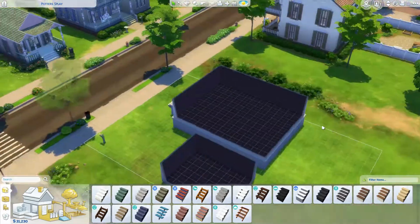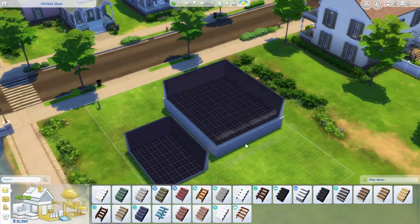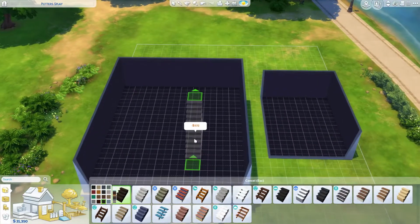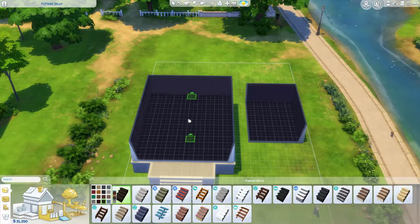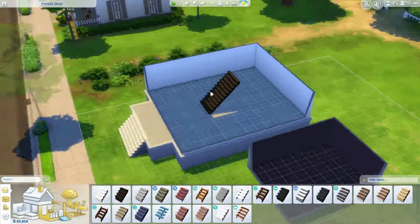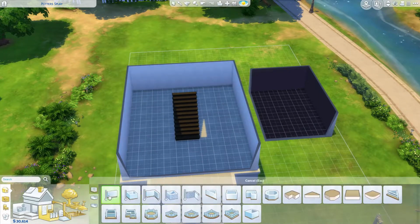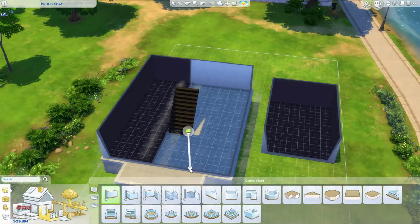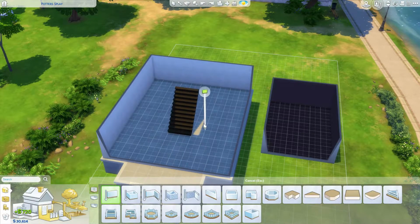When I build, I try to look for inspiration photos, so I wanted this house to feel like a Victorian-style home, which doesn't really serve itself to an open concept. I also wanted each family member to have their own space to themselves. You'll notice that I start to kind of section off the house.